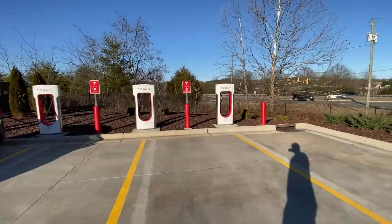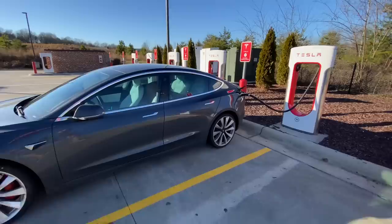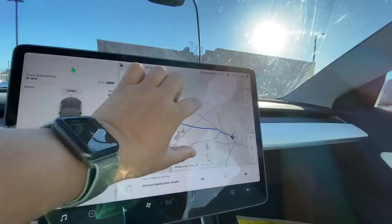We are in Hickory, North Carolina. This is one of the famous superchargers because everyone here lined up their big trucks to block the supercharger. But I like trucks, so whatever. We are gonna charge here very quickly until we taper, and then do a quick stop. Maybe just even a 5-minute stop.